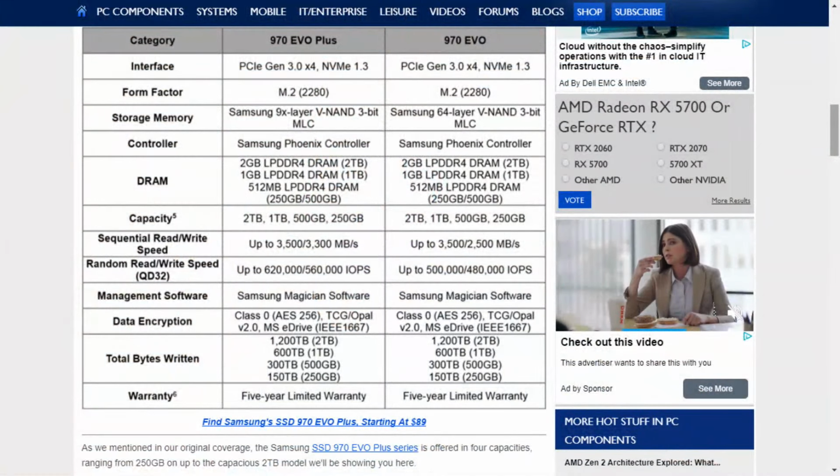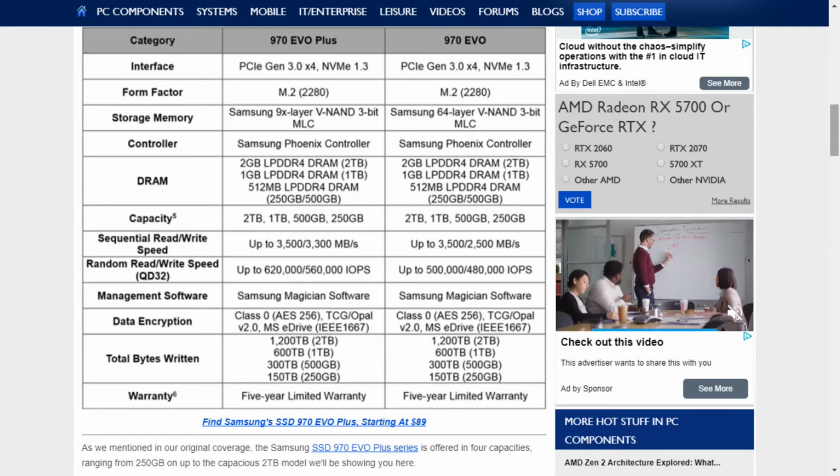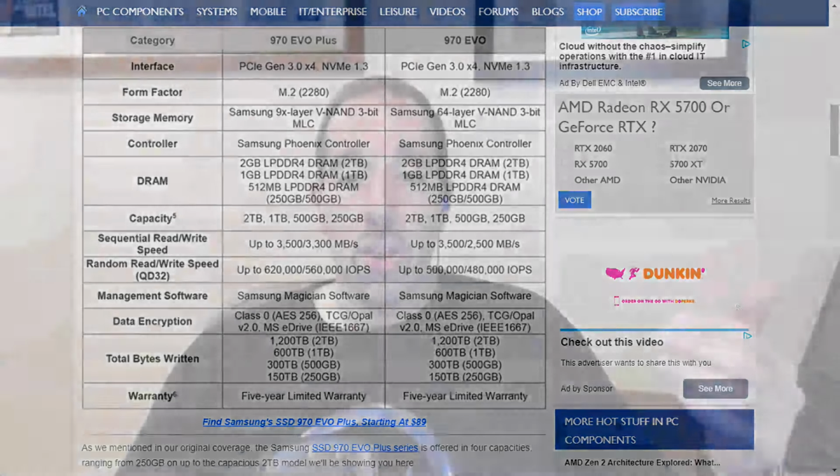So the 2 terabyte drive has 2 gigabytes of LPDDR4 cache memory on board. The 1 terabyte drive only has 1 gig, and it goes smaller from there for the lower capacity drives. And then obviously there's more NAND flash memory on this drive because it is a 2 terabyte model. But if you put this bad boy through its paces, you see some killer numbers like the other drives in the lineup. We're talking reads in the 3.5 gigabyte per second range with writes in the 3.3 gigabyte per second range. And interestingly, this drive also had the best latency of the bunch.